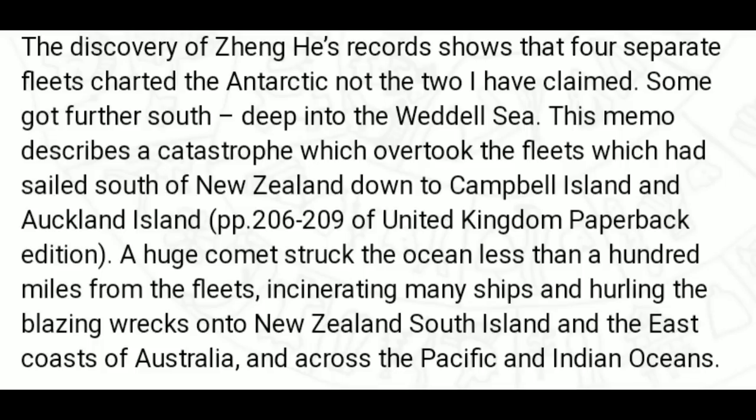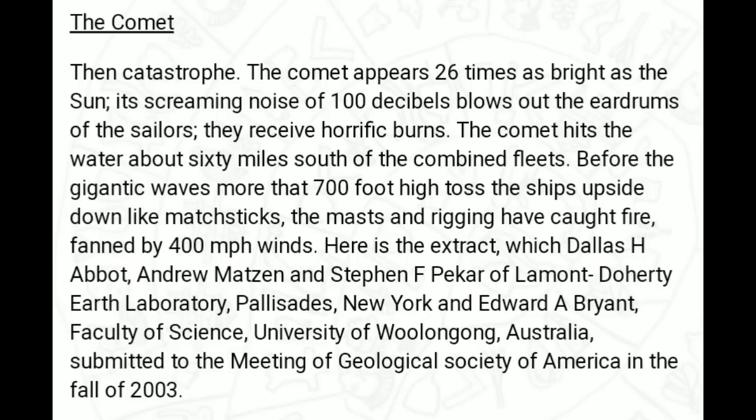And now the important bit, a huge comet struck the ocean less than 100 miles from the fleets, incinerating many ships and hurling the blazing wrecks onto New Zealand, South Island, east coast of Australia. And evidently they found them all over the Pacific and the Indian. So this would have devastated coastlines for a long ways, and we'll look at that on a map here in a minute. But I'm telling you guys, the comets are what has happened in the big ones in the past. I've got all kinds of evidence of this.